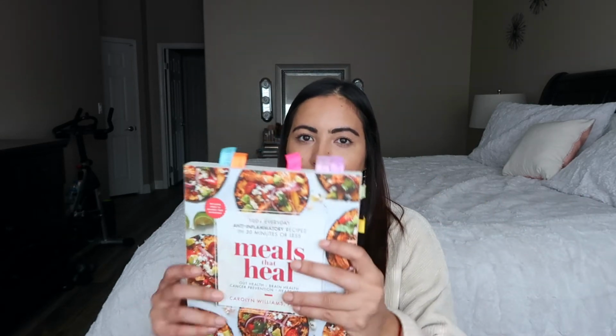Books like this have really helped me out, especially books that are a little bit more convenient and more logical, where it's 30 minutes. It's food that you can easily find anywhere, because sometimes certain books have foods that I've genuinely never even heard of. You have to go out of your way to certain stores just to find that one ingredient, and I hate that. So yeah, love this.